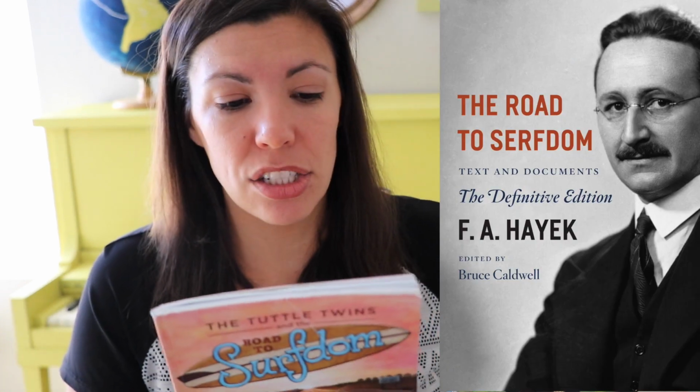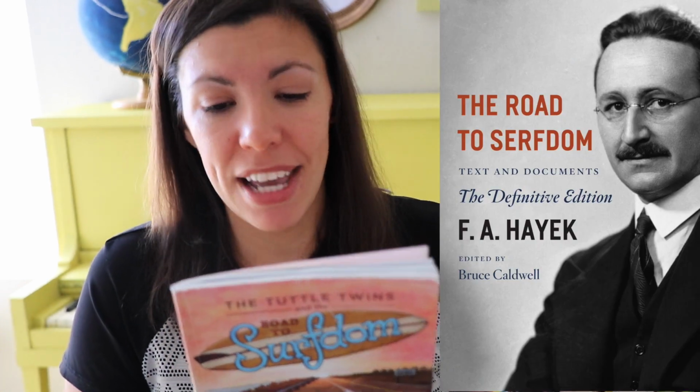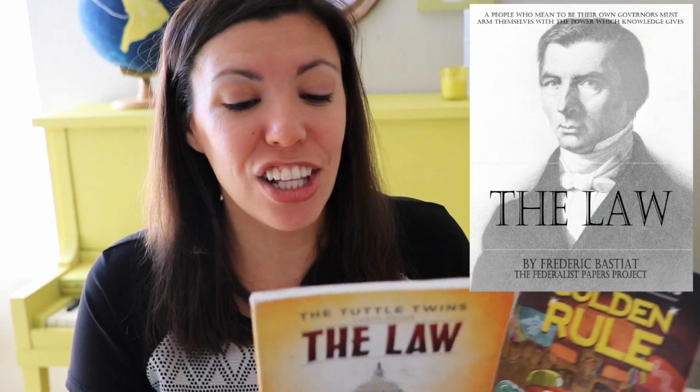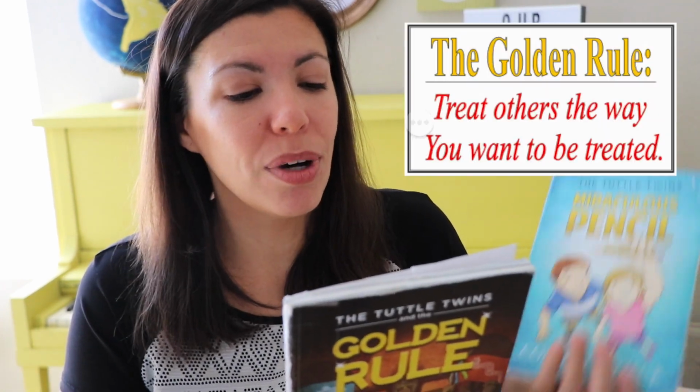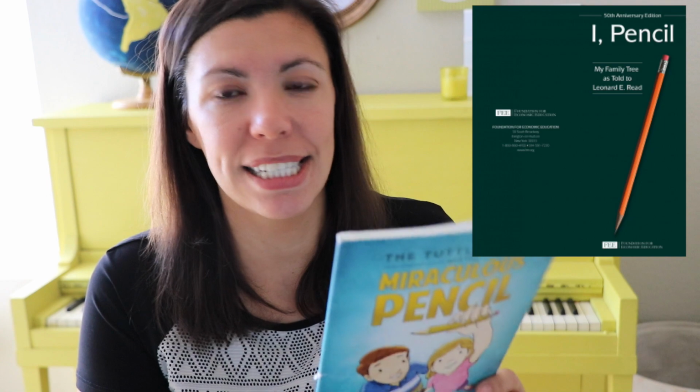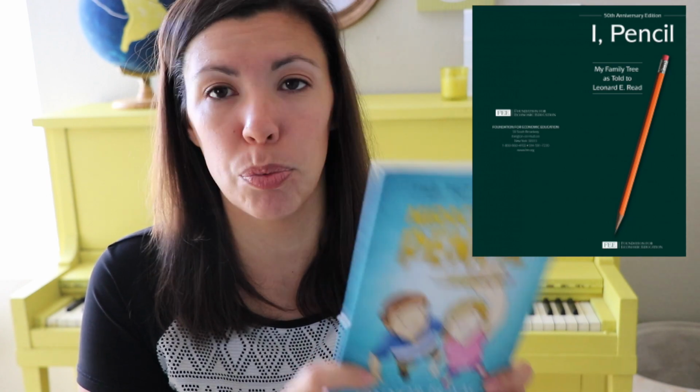This one is Economics in One Lesson. The Serfdom is from F.A. Hayek's famous book, The Road to Serfdom. The Creature from Jekyll Island, that's obviously The Creature from Jekyll Island by G. Edward Griffin, which is a great book. It is a long read, but it is a great book. The Law, obviously, like I said, it's based off of The Law. The Golden Rule, well, that's the golden rule. And then The Miraculous Pencil, this is off of I, Pencil. It's a classic essay, I, Pencil by Leonard Read.